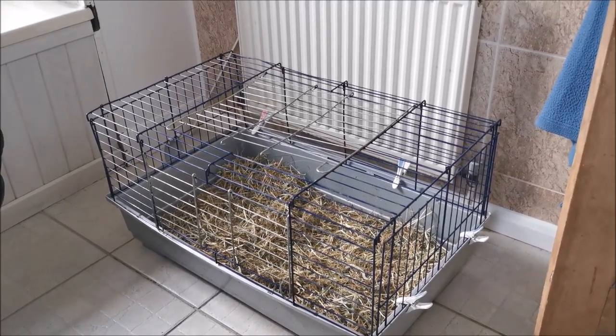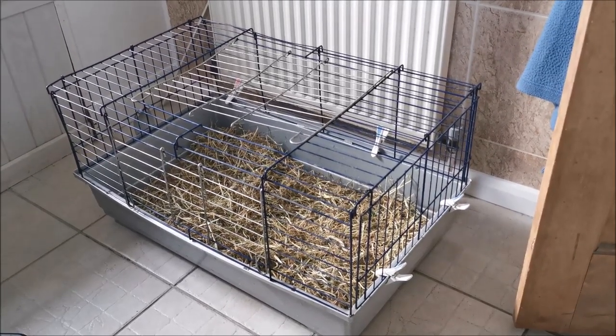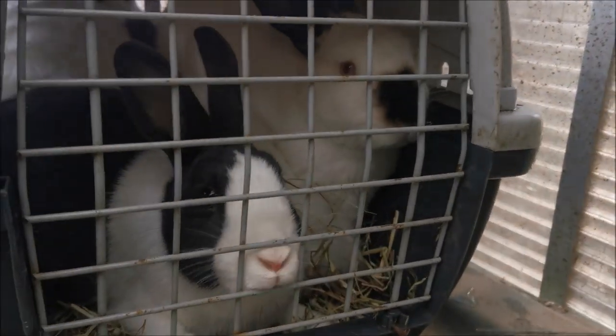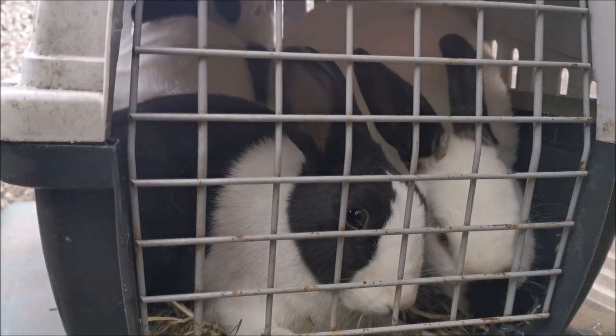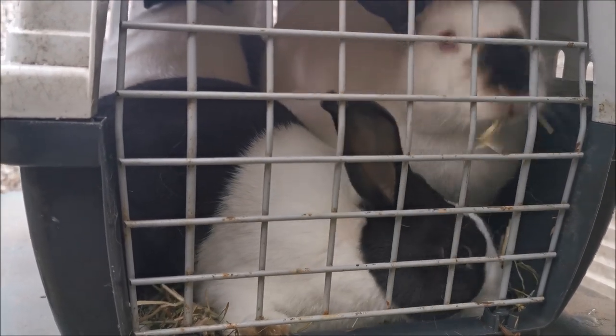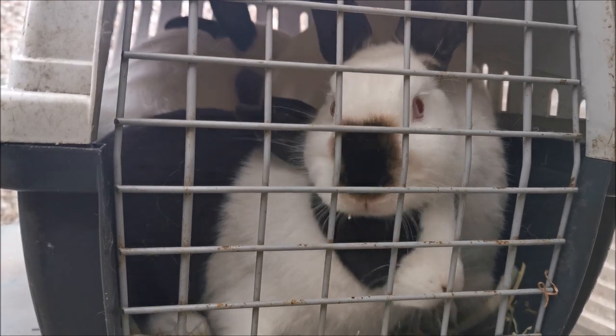What I'm going to do now is go get the rabbits, bring them back here, pop them in the cage, and we'll see how it goes. And so it begins. I have all five in here. It's only a small carrier. As you can see, there's no fights or anything. They're just a bit like, why are we in here, Mum?